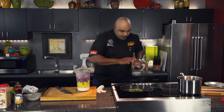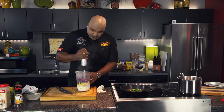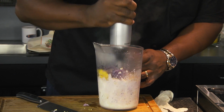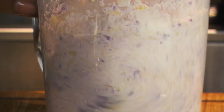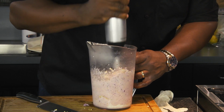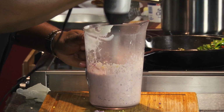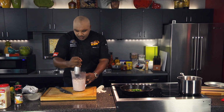Grab our immersion blender, and let's make sure these guys are off. Get it right down into the bottom. You've got to go with this. Really just got to start the mash. And once you get down to all the liquid, the puree starts to happen. Check that out. Look at the beautiful color that gets. And there's our puree. There it is. You can hear the noise change from the blender. Just get them smashed up. Smells so good. That's perfect right there. A couple of minutes and you're good.